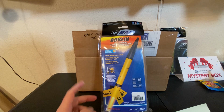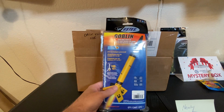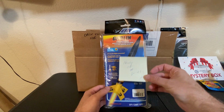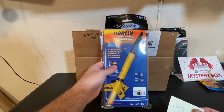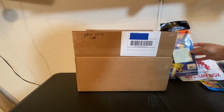The Chiller. In fact, I opened a Chiller, if you remember, just the other day in my last box opening. And yeah, that's been discontinued. But the Goblin, one of the classics, has also been dropped from their line. And he even noted here that it's newly out of print, with a sad face, which is appropriate. So that's really cool to get a model that you're not going to be able to get, at least for the time being, unless they decide to reissue it in the future.